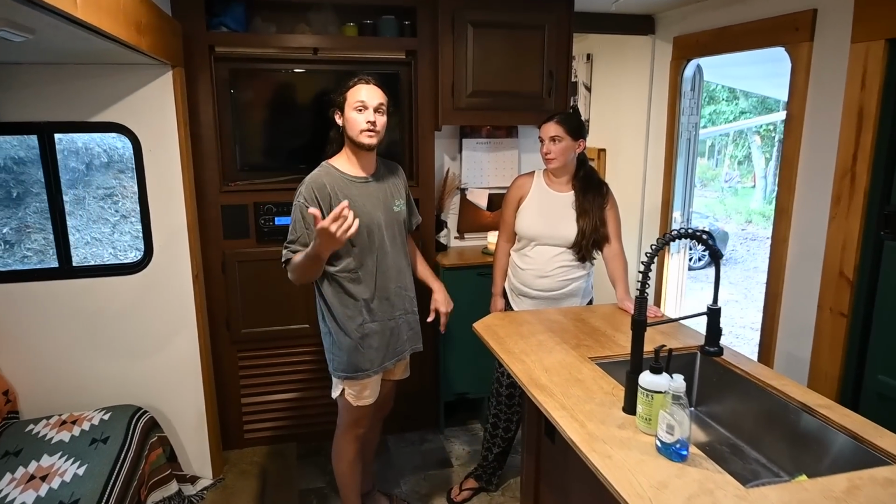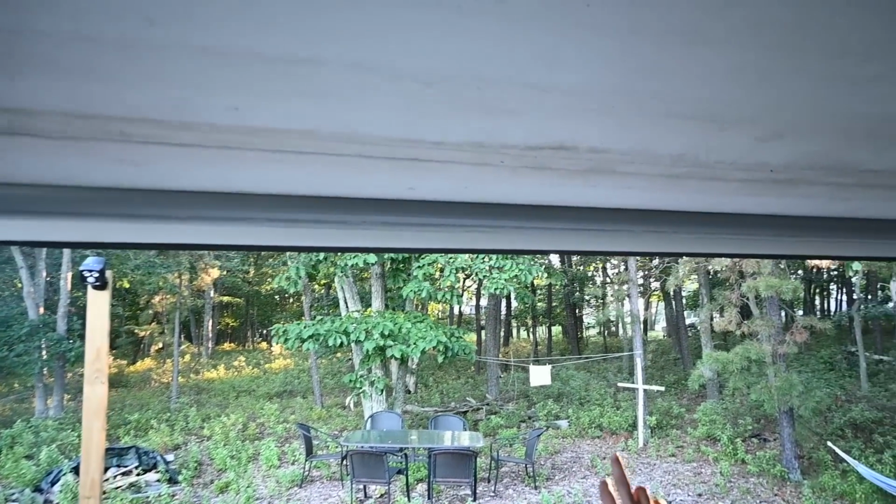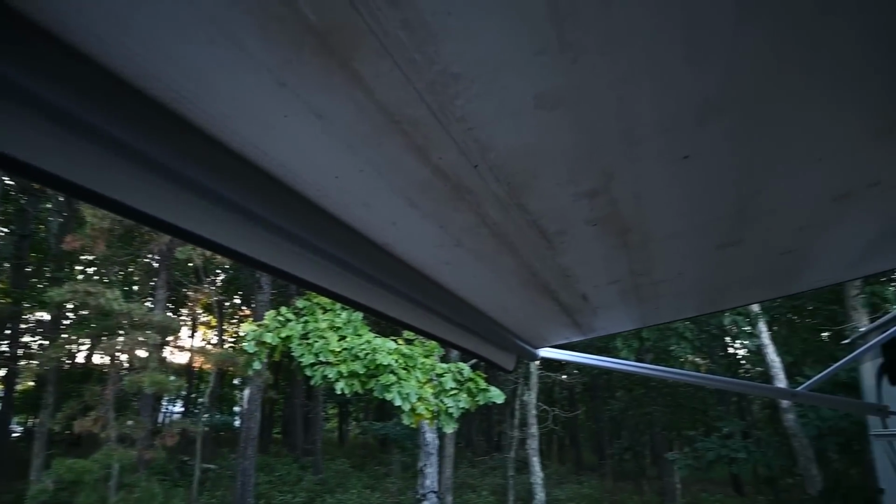Now that we showed you the inside, why don't I take you outside and show you the final parts of the build. As we walk out, you'll notice the awning right above you. That's an 18-foot full power electric awning.